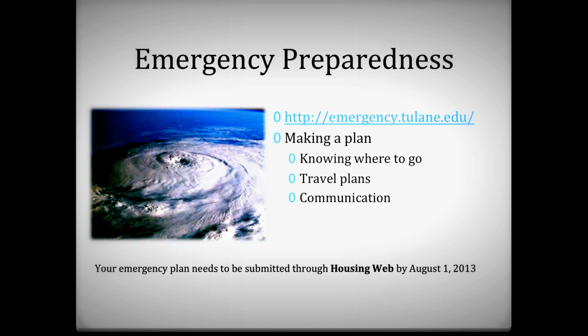If Tulane does offer evacuation, we have a partnership with the University of Alabama at Birmingham. So Tulane will bus students there to evacuate if they cannot get out of the city on their own. But please, please, please make sure to submit your emergency preparedness plan. Tulane takes this very seriously, and it is hurricane season right now. So we want you to be prepared, and Tulane wants to know what you're going to do in case something happens.